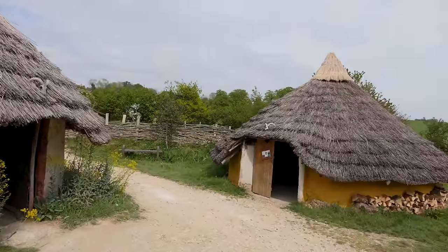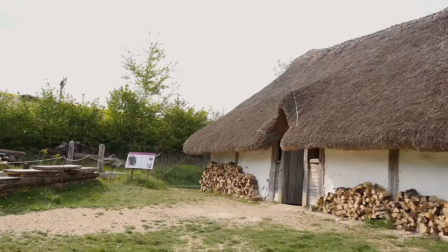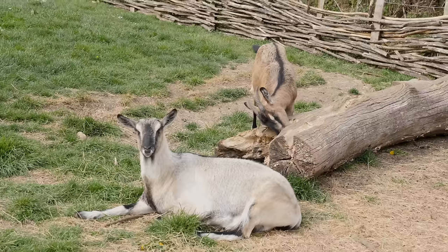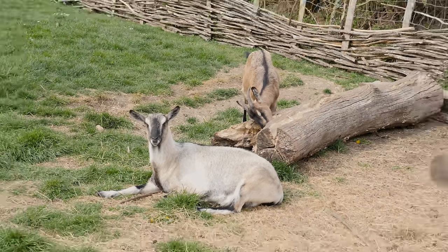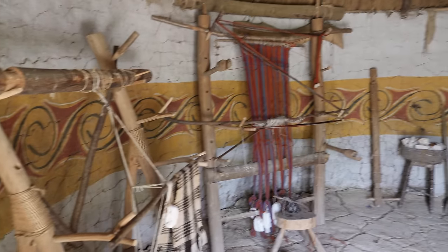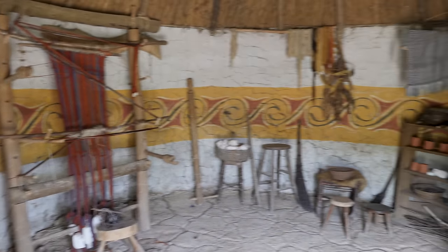First, I met with a project coordinator, Trevor. So Butser Ancient Farm is an experimental archaeological site, and we have existed since about 1971. What we do is try and find out physically how things worked in the past, how things were built in the past. And are there specific time ranges you limit yourself to? From about 6,000 or 6,500 years ago, right through to about 1,300 years ago.